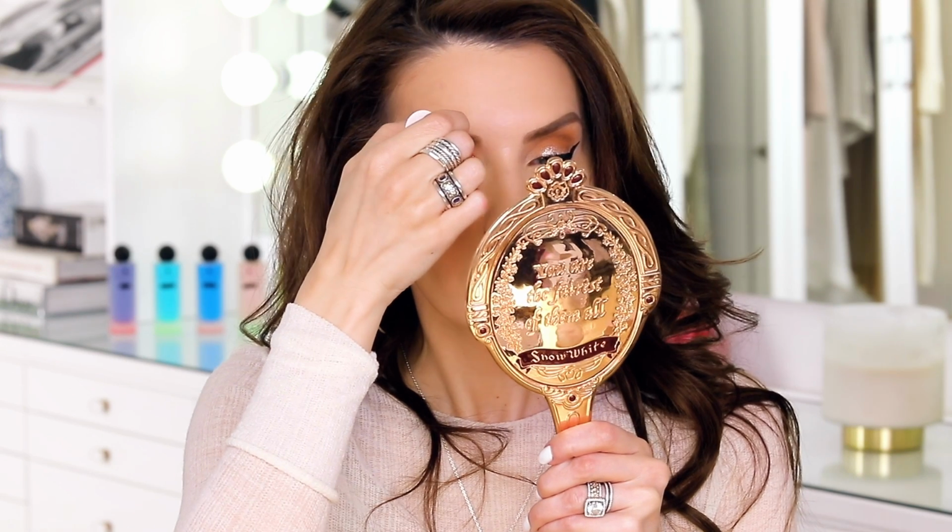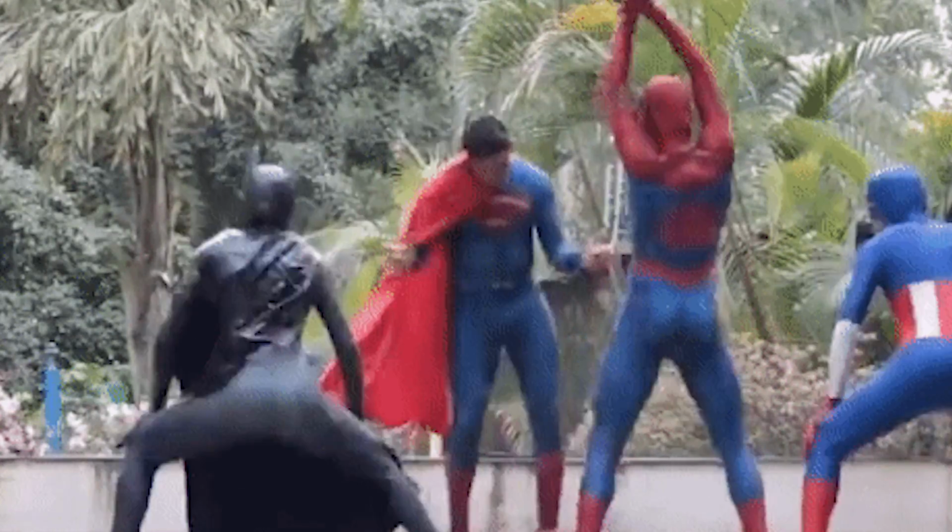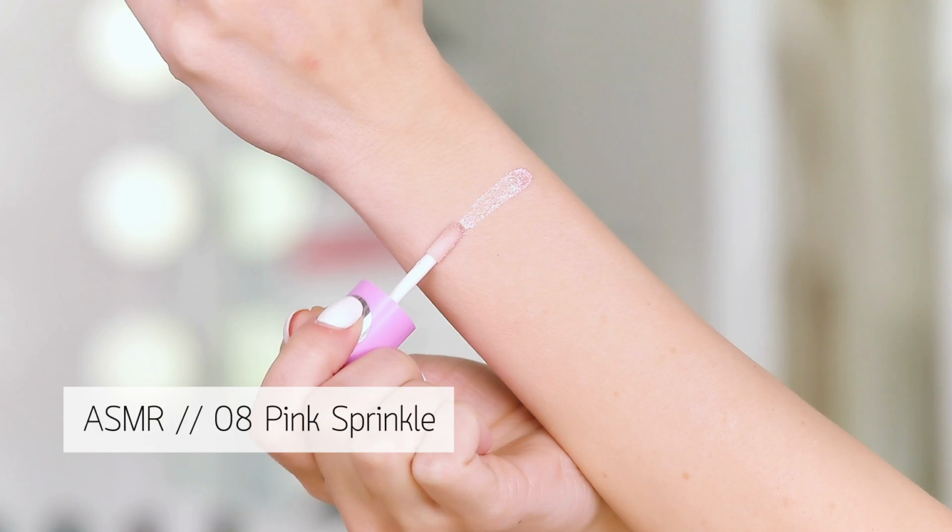I'm wearing this on the inner portion of my lid, and these are incredible in the way that they just stay put. They're very comfortable. There's no fallout, and once they are on, that's it. You're done. You're good. Go dance all night. Go party all night. Go do whatever you want to do. I also have the shade ASMR right in here.